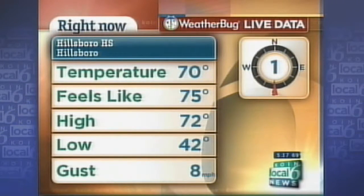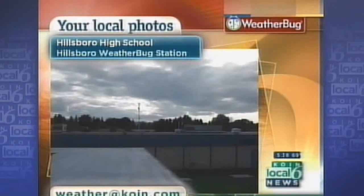On the west side of town, taking you out to a warmer Hillsboro where it's 70, feels like 75 because of the mixture of the temperature and the humidity, and again, there's very little wind. Now to what a WeatherBug is. This is how we get this live information and give it to you.